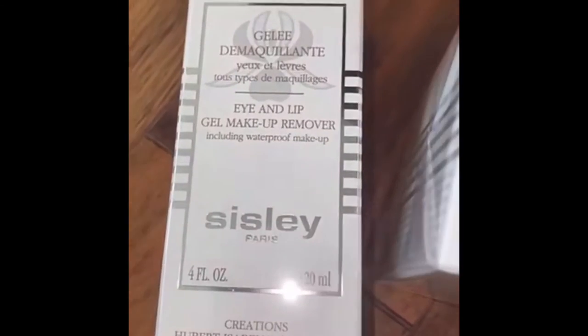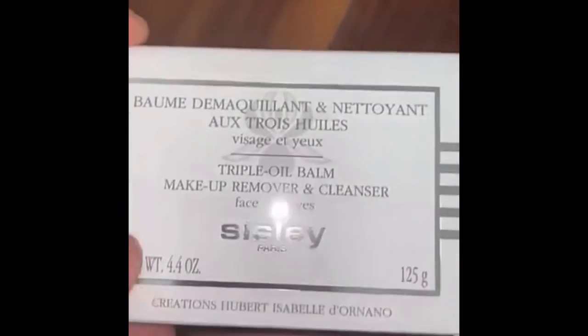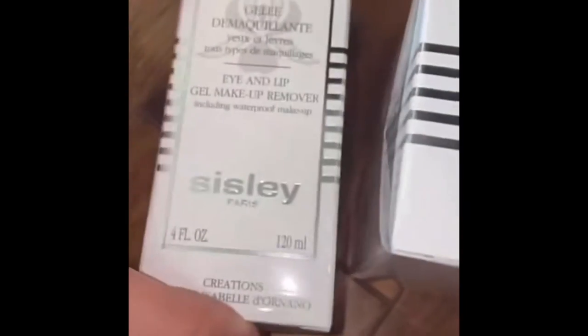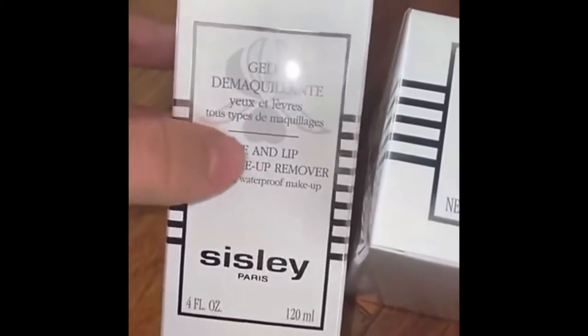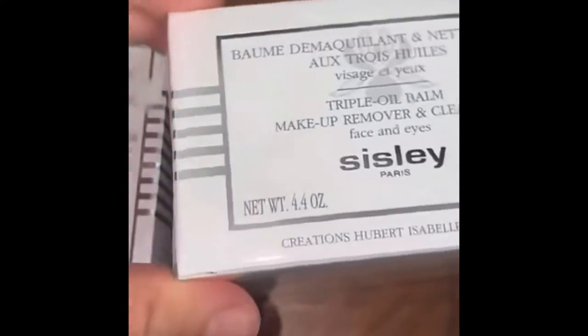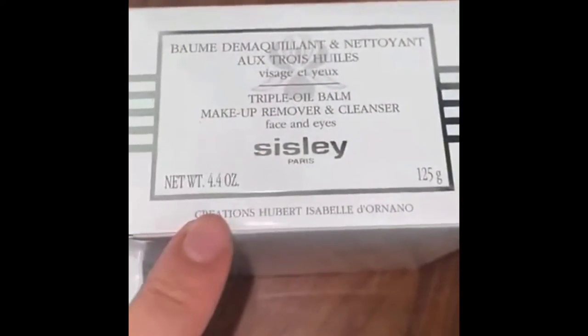And we got another special delivery from Sicily, and they've sent across this triple oil balm makeup remover and cleanser for face and eyes, as well as this makeup eye and lip gel makeup remover. Cannot wait to try this. This is for waterproof makeup as well. I love Sicily skincare more than anything. I also love their fragrance, and they also have some makeup, but I love their skincare and I love their hand cream. Their quality is just divine.